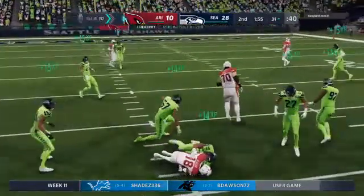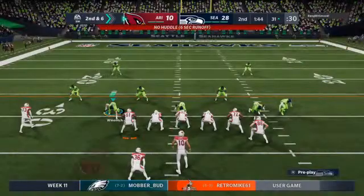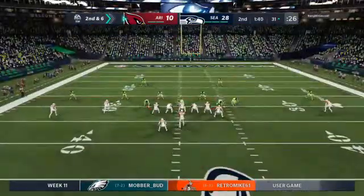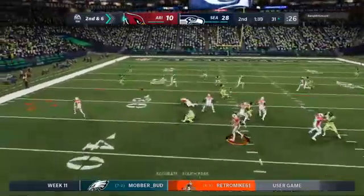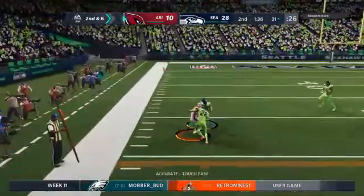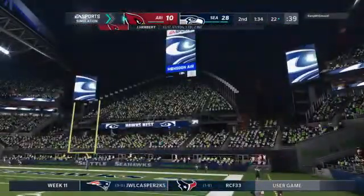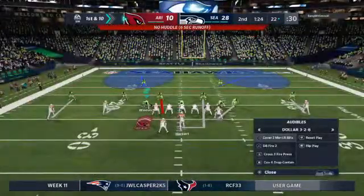They'll contain him to just 4. 2nd down. 4 yards on that last completion, so that sets up 2nd and 6. 2nd and 6. From the gun, Herbert. He's going to find his running back. It's complete. And he'll be a couple yards shy of the red zone here at the 22-yard line.